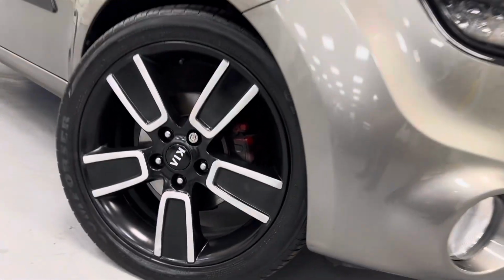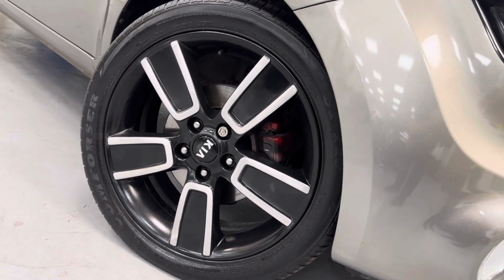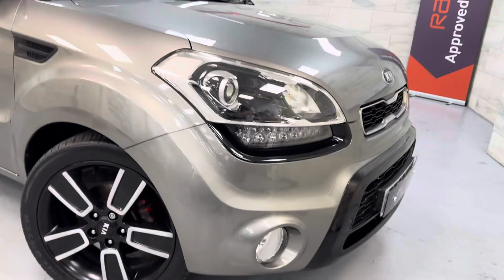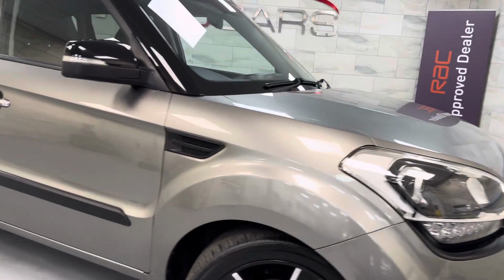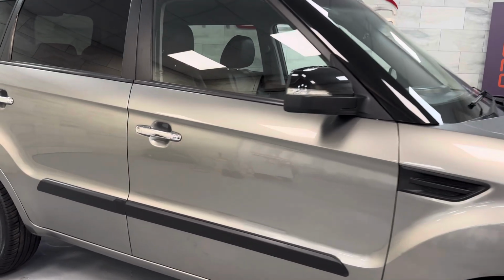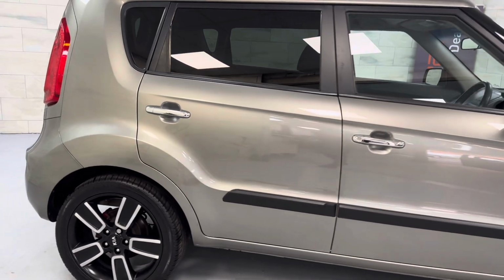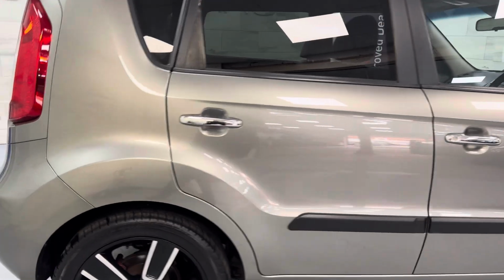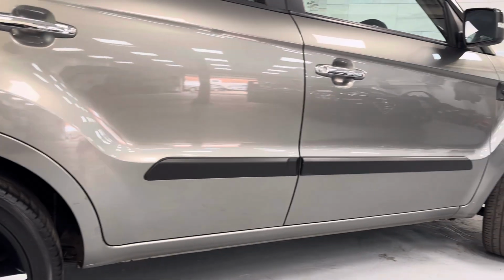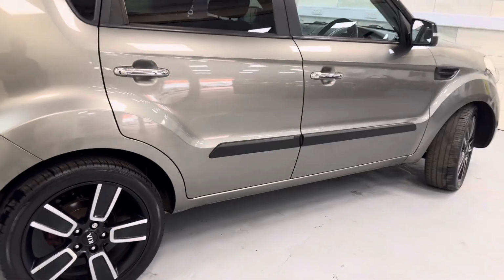It rides on the 18-inch alloys, which are finished in a matte silver and matte black. It's very, very, very clean. You've got your gloss black mirror trims, window surrounds, all part of the Quantum spec. It is really clean and tidy. There is a very small scuff there that's been touched in. That's about it.